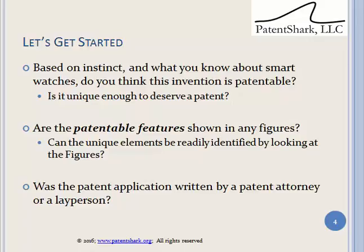So, what do you think? Was this patent application written by a patent attorney, or was it written by a layperson? A patent attorney did write this application, as evidenced by the quality of the detailed description. It also meets the description and enablement requirements and really sufficiently describes the invention.